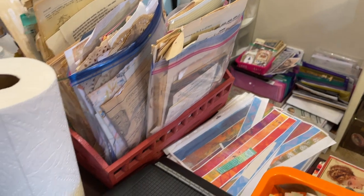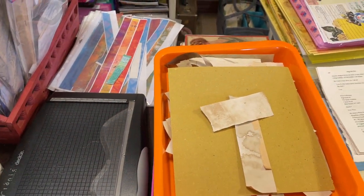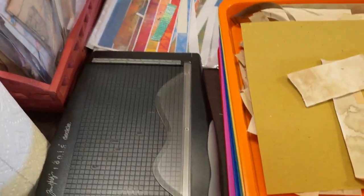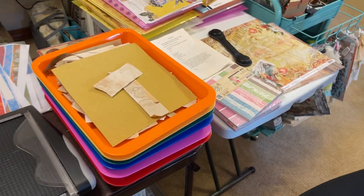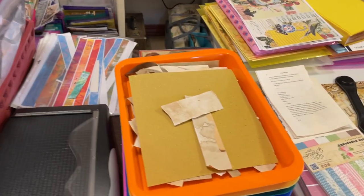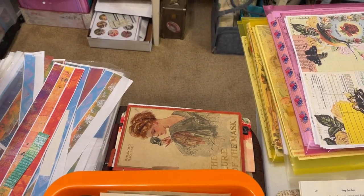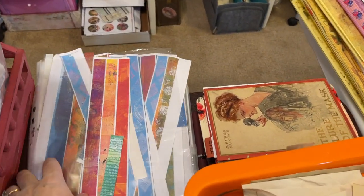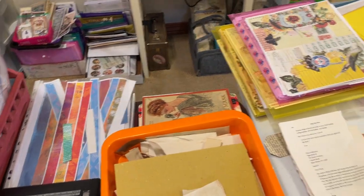Really, I've redone this area many times because I just figure out what works, and then if I get something new, I've got to figure out again what works. So there's my Tim Holtz decal. All of this is on a table that's behind my chair when I'm filming. This little journal is where I keep all my journal related stuff, video ideas and all that kind of stuff. These are my carry strips that I've been using in those idea journals, so I have those right at hand.